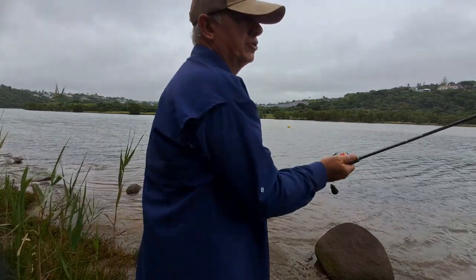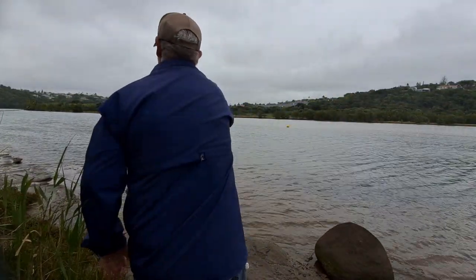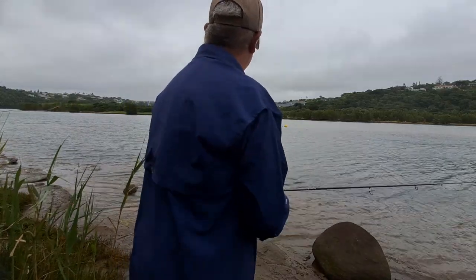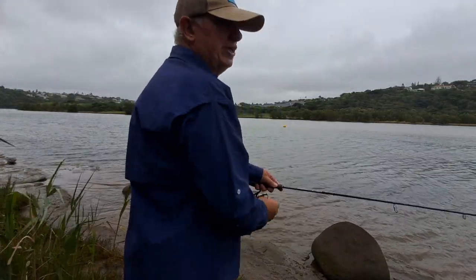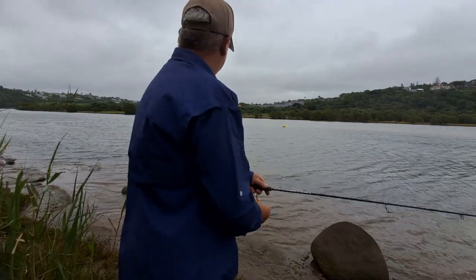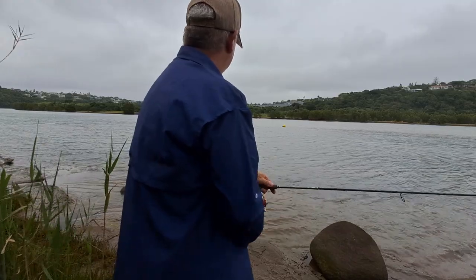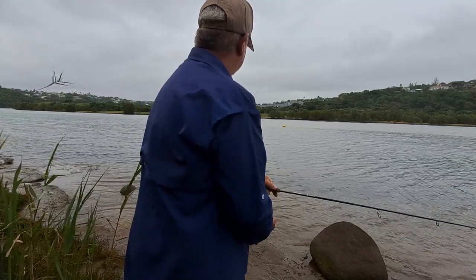So about 5-6 casts to cover a fan, and sometimes repeat. But I find changing lures fairly often gives me confidence. You're never sure what's feeding on what, at what speed and what depth, and I've got some awesome little soft plastics I want to try as well. So let's mix it up today.